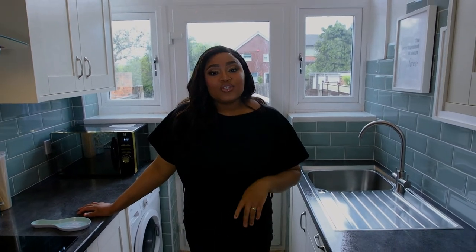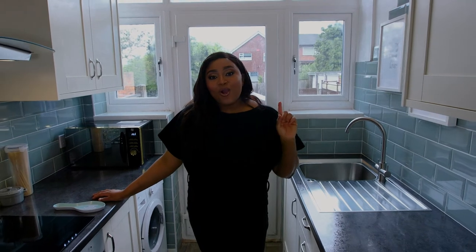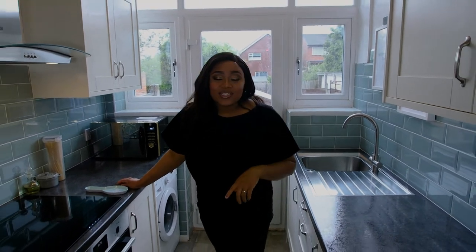I will link the items in this kitchen in my description box below, and I would also include clips from my old kitchen and what it looks like now.